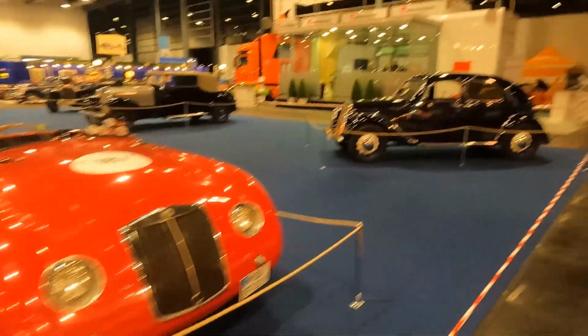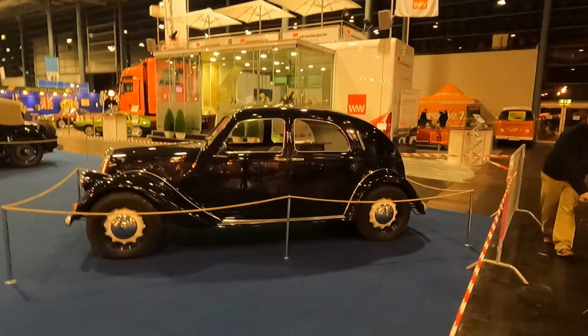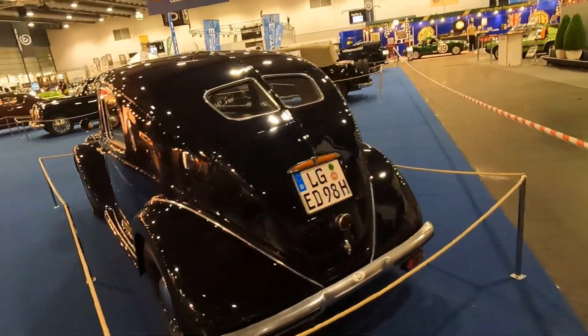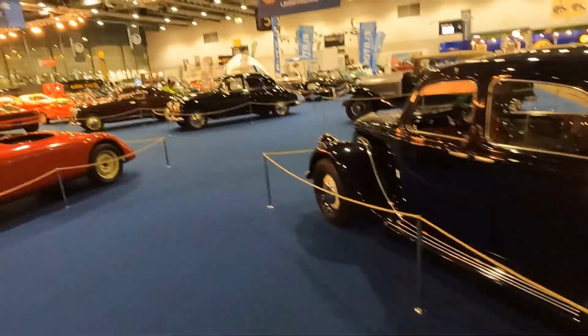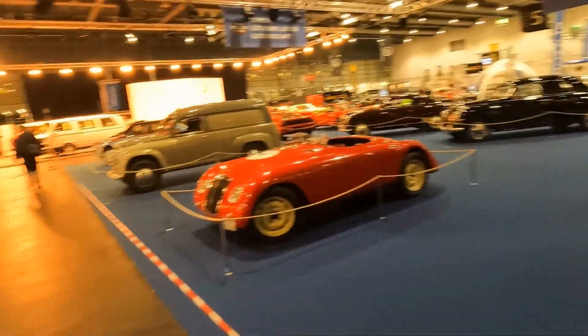Another Lancia race car. I think this is an Appia. Is it an Appia? I don't know. We will find out. And you are welcome to teach me in the comments. And I just seen it. It's not an Appia. It's an Aprilia. Is that an Appia? I don't know.